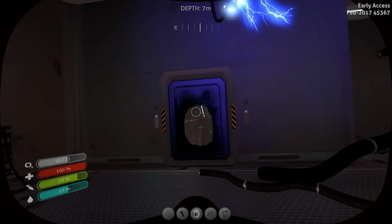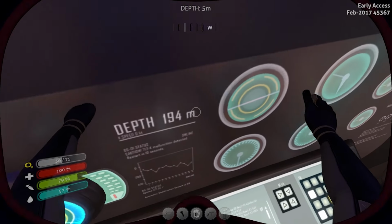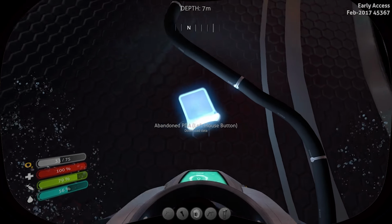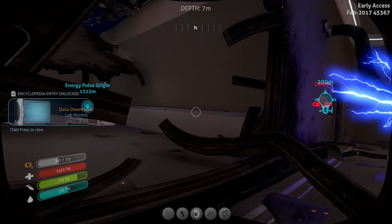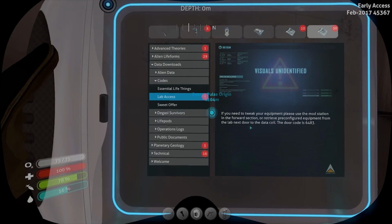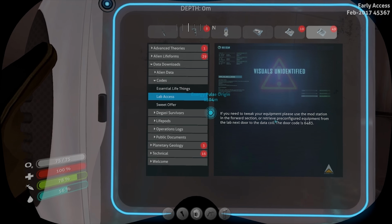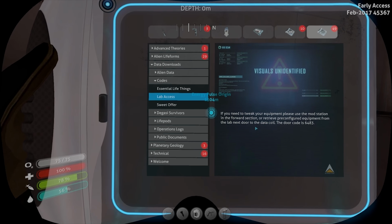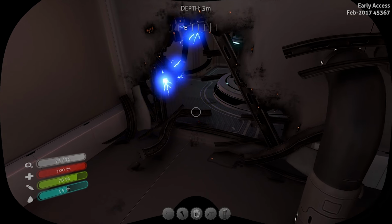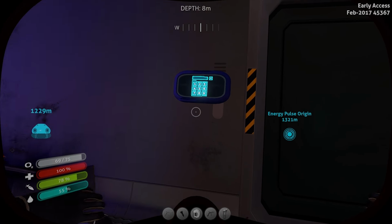Oop, don't get hit by the electricity. What is this? This looks cool, but I don't know if I can actually do anything with it. Oh, abandoned PDA. Lab access. Hang on. If you need to work, tweak your equipment, please use the mod station in the forward section or retrieve pre-configured equipment from the lab next door data coil. 6483. There we go. Thank you for giving me the code nearby. It's only my own stupidity that I wasn't able to use it.